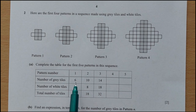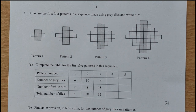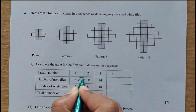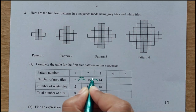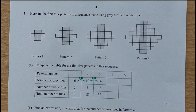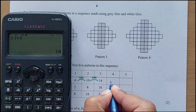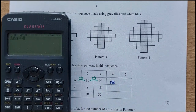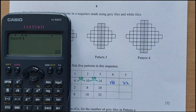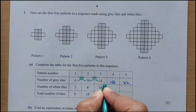Okay, so for the first pattern, we have 6 gray tiles and then 10 and then 14. So in 6, when we add 4, we have 10. In 10, when we add 4, we have 14. So in 14, again, we add 4, we will get the next number. So that is 14 plus 4 is 18. And in 18, we add 4, we will get the number of gray tiles for the fifth pattern, that is 22, right? So it is just adding 4 each time.